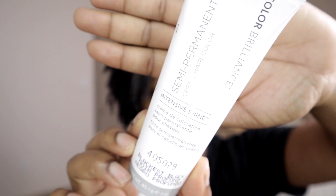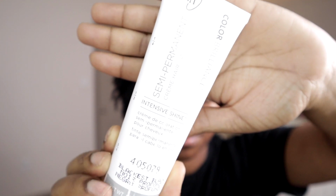So it's legit a tube. I got 2 of these, which I don't know, it's a big tube, but it is semi-permanent hair color. That means it's not gonna stay black. I'll have to reapply it after so often, probably about, the box says 10 to 15 shampoos. It is intensive shine. It has no peroxide, no ammonia, vegan. I think I read somewhere that it will not lighten hair. Obviously this isn't going to lighten my hair because it is black and it's also semi-permanent.